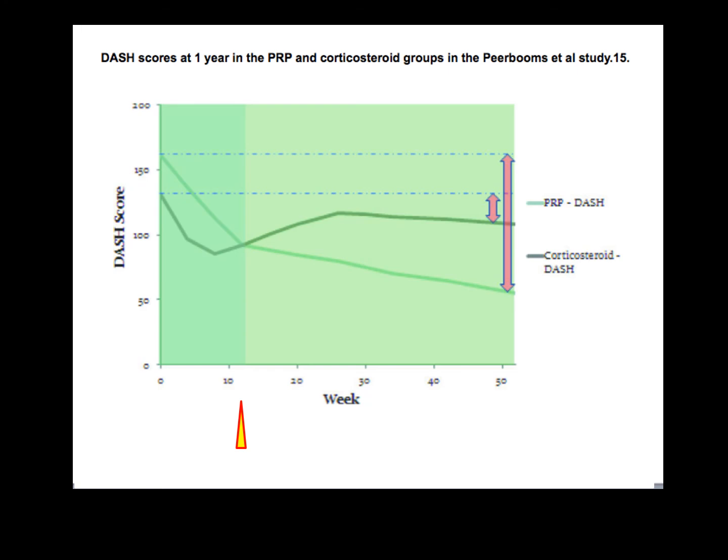You'll notice on the left-hand side of the screen, on the y-axis, it goes from 0 to 100, and on the x-axis, it goes from 0 to 52 weeks. What we have on the dark green line on the graph is the representation for the corticosteroid, and the light green arm is the PRP. You'll notice that the PRP arm has a slightly less downward slope trajectory compared to the corticosteroid arm, meaning they did not improve quite as quickly, but they still improved compared to the corticosteroid arm.